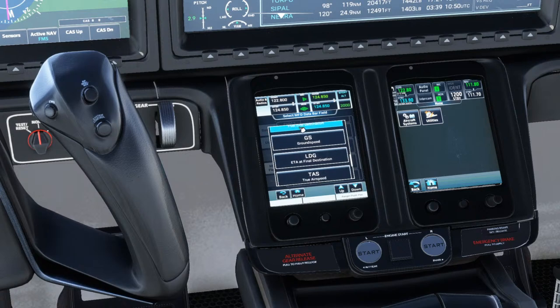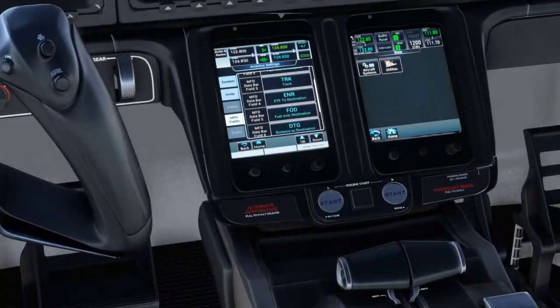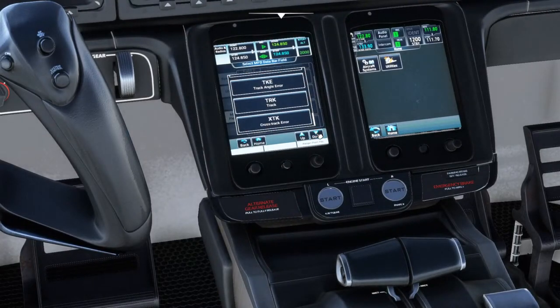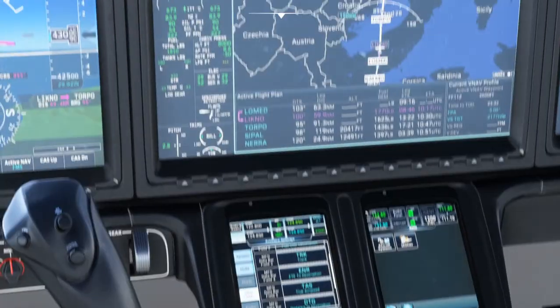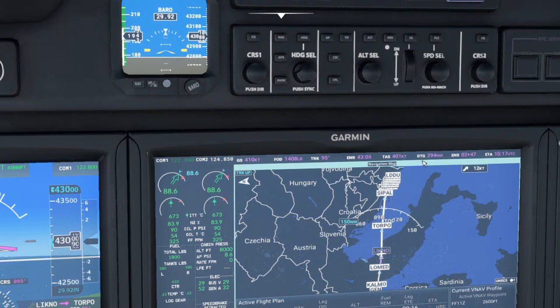Fuel on board, ground speed, and TAS. Fuel over destination, fuel over destination. I should have it twice now, yeah. I want to have true airspeed. For instance. And as you see, we're maintaining true airspeed of 400 knots.